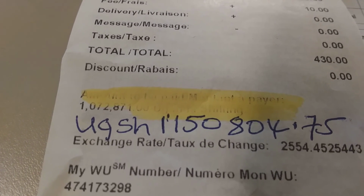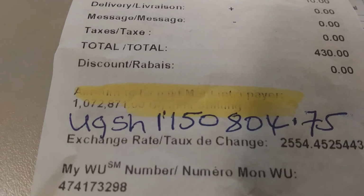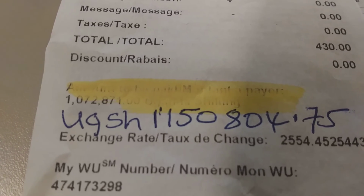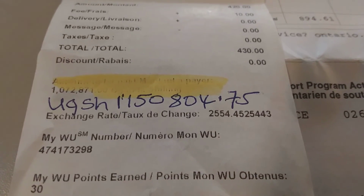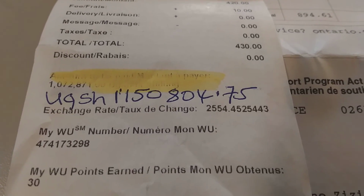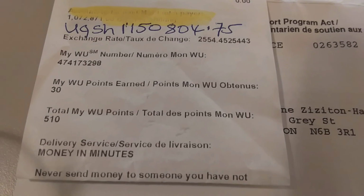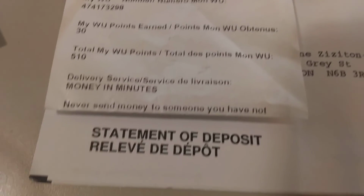Okay, 1072 87100. Okay, 871 2701 there, 1 million. Okay, if we exchange with our fund, that is roughly 1,150,804.75 Ugandan shillings. Okay, so the number is there, the exchange rate number is there, and then they have those orders there, the statements.